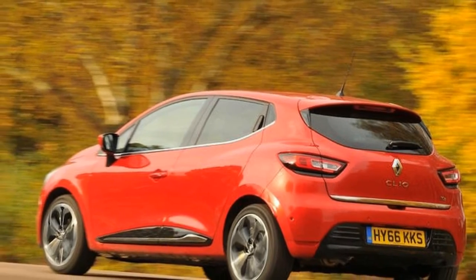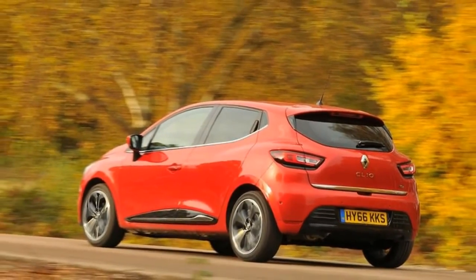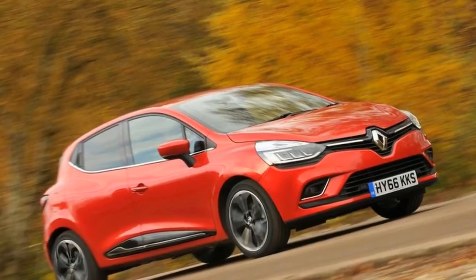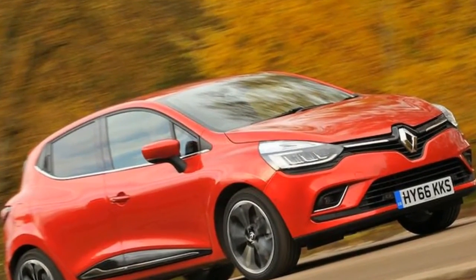However, there's no doubt that the Renault's better interior and keener finance deals will prove to be enough of a draw that many side with the Clio, and we can certainly understand why.